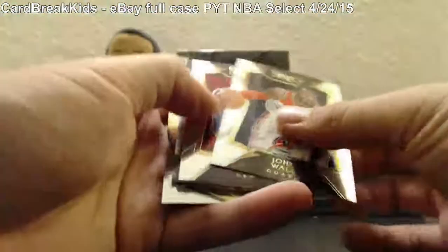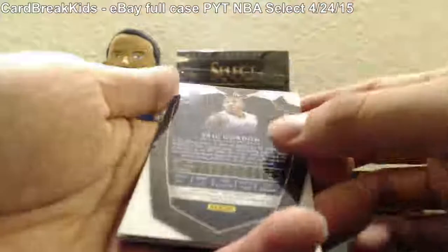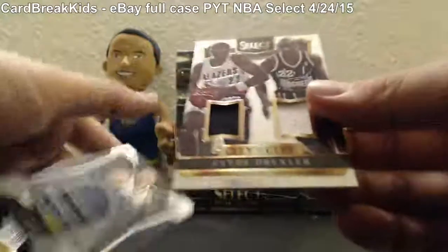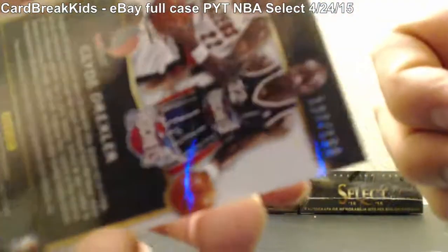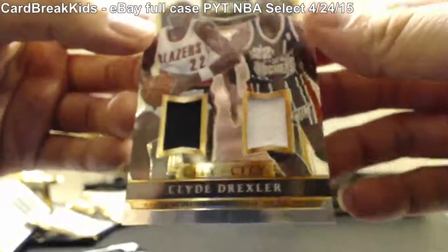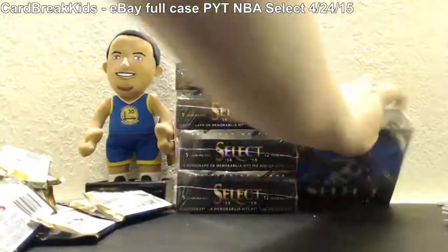Last pack out of this. And we got something. Let's go, baby. Let's go. I want to yell boom. Clyde Drexler, city to city. This is out of 199. 137 out of 199. This will also be randomized right after the break for the Houston Rockets and Portland Trailblazers. Clyde the Glide Drexler. So we got three cards on random right now. Gordon Hayward again.